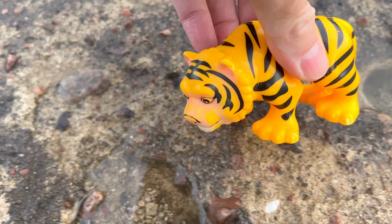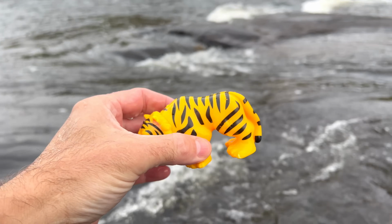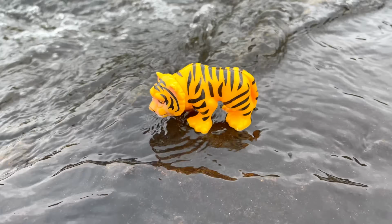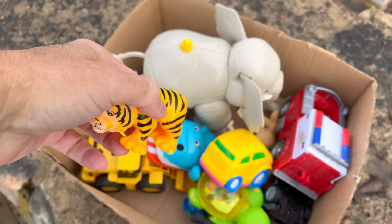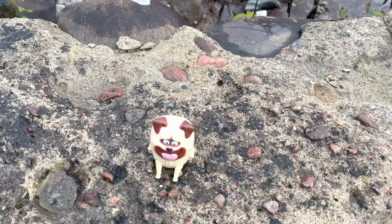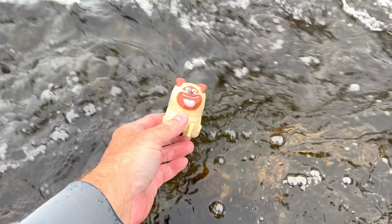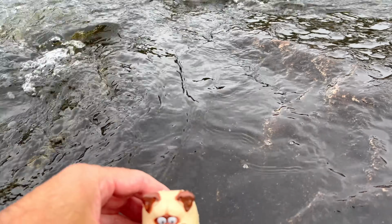Tigers are the largest species of big cats in the world, with males weighing up to 660 pounds and measuring up to 11 feet in length from head to tail. Dogs are known as man's best friend because they are extremely loyal and loving companions.